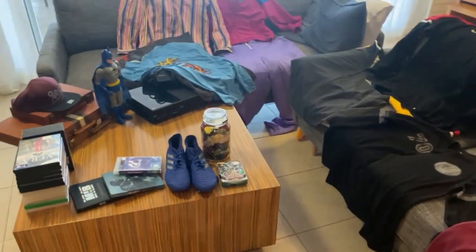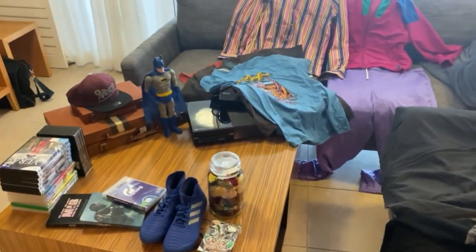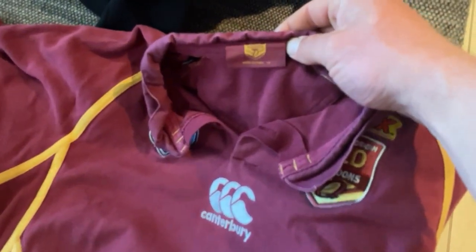Alrighty, so just got back from the day of thrifting in Hervey Bay. So we do have a fair bit of stuff here. I've laid it out, so let's get into it. We'll start with the clothes here. Just a woman's size 14.